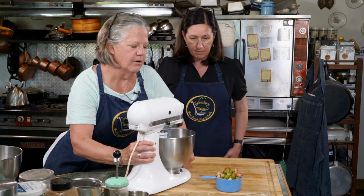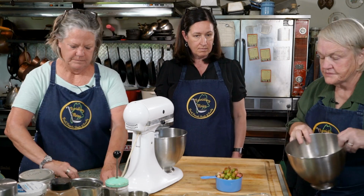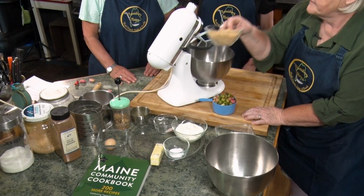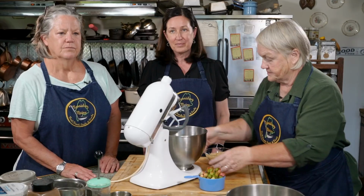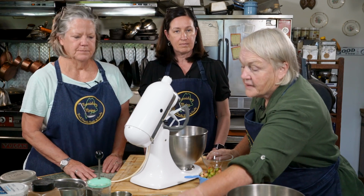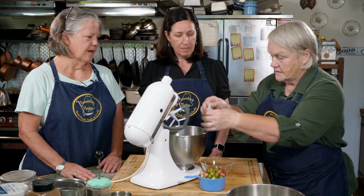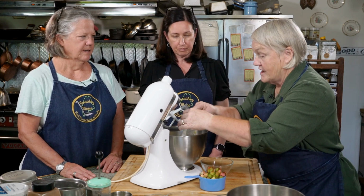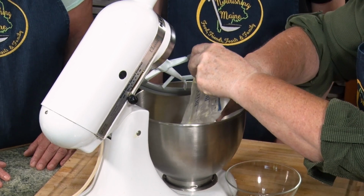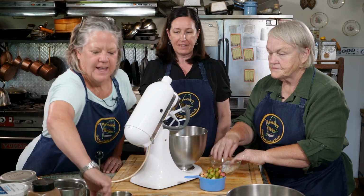And here's the bowl for the dry ingredients. All right, so we are going to start with brown sugar. That's 1 cup. And then a stick of butter, 1/2 cup, softened. It's very soft in a summer kitchen. In a summer kitchen, the heat does the work for you. And an egg. 1 egg.